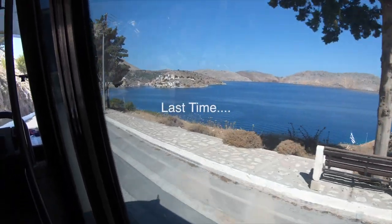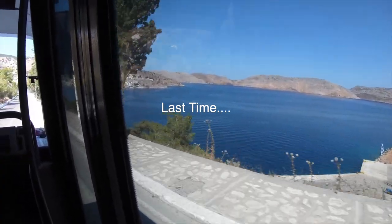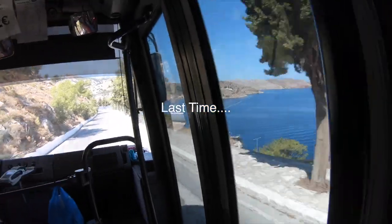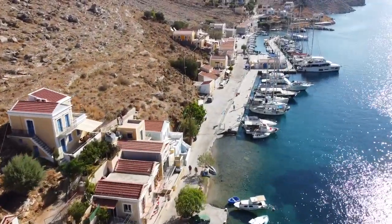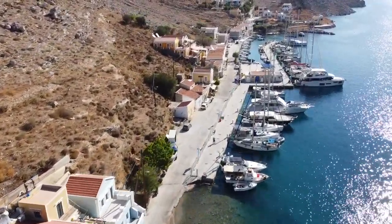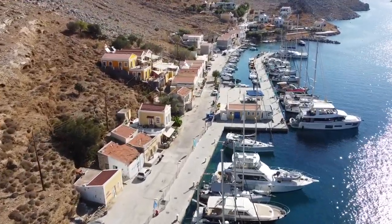In the last video, we were in Symi, getting our tepi, our transit log, stamped into the country, and of course trying to get some good shots from the bus. We sat out Meltemi winds at Pedi, at the small marina. There was power and water, it wasn't free, but it was okay.